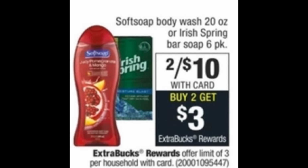So guys, I wanted to point this deal out. The ad shows soft soap body wash 20 ounce, which I'm not even sure if they have a 20 ounce body wash. I know they have the 15 and 18. Or Irish Spring bar soap, the six pack. So I checked online because I got a really great soft soap CRT and I wanted to make sure that I grabbed one that was included. And when I did type in soft soap, nothing came up as far as an extra buck promotion.